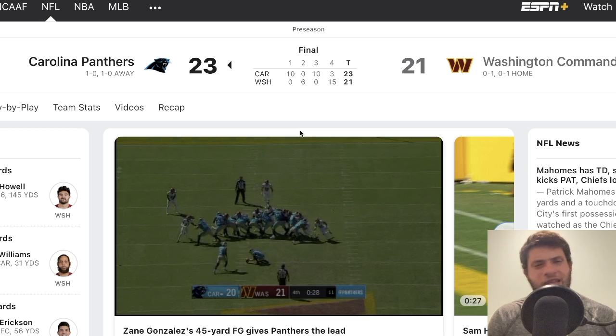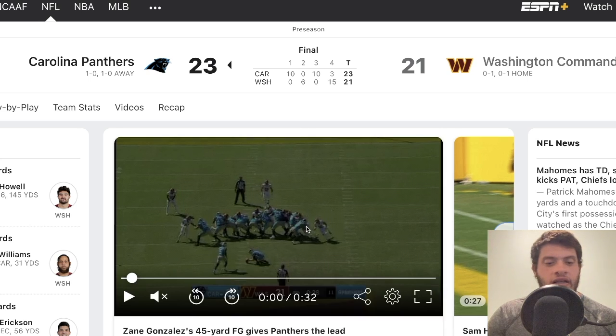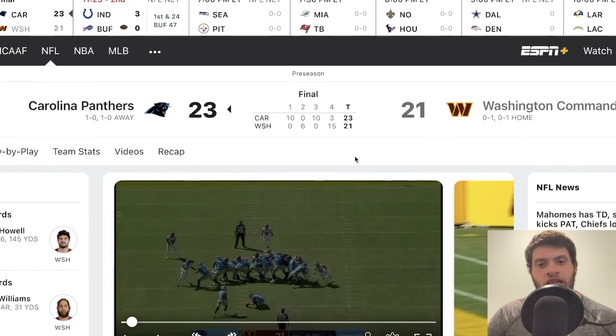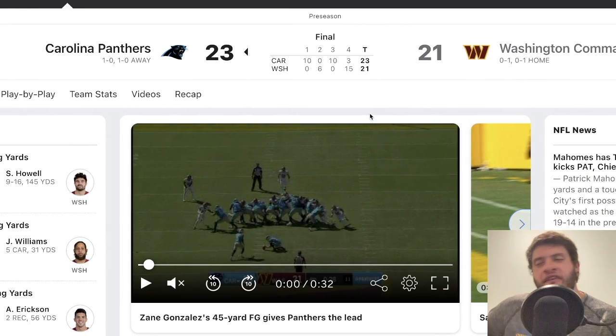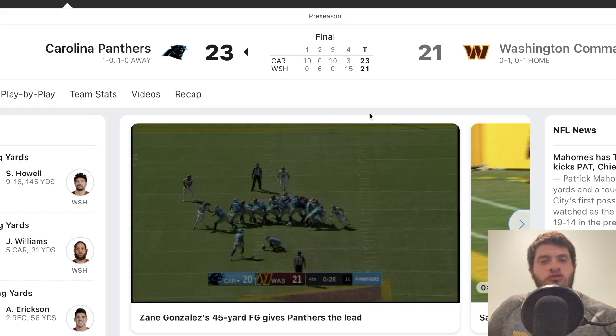Matt Corral did not really do so well, but they gave PJ Walker a lot more playing time than Matt Corral, and the offensive line with Matt Corral was just horrendous. They didn't look good at all, so he struggled. And the last drive of the game was literally just penalties, and Zane Gonzalez kicked a 45-yard field goal to take the lead at the end. They also gave Sam Darnold an easy pass, 20 yards into the goal line, and they scored a touchdown.